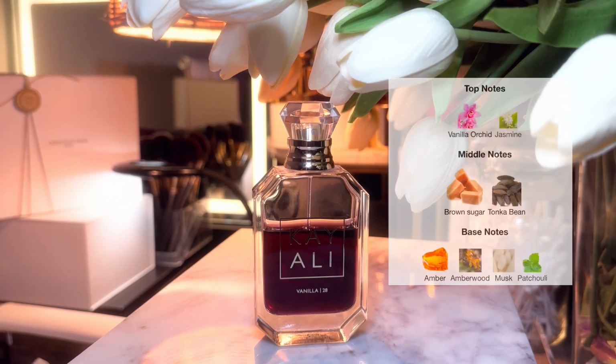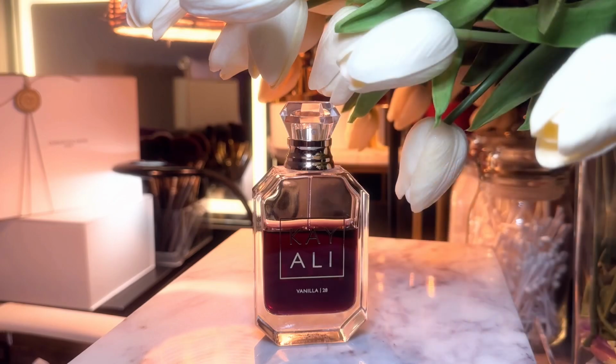This is just a rich vanilla scent. One of her best sellers, if not her top seller. You can layer these fragrances, especially Vanilla 28, with a lot of fragrances. It's sweet, it's vanilla. To me, it's gooey. It's just a beautiful, beautiful vanilla scent.